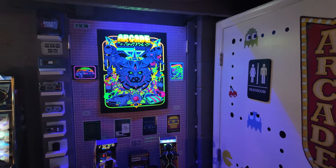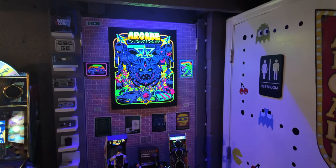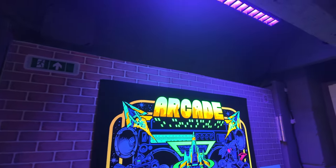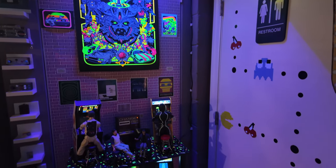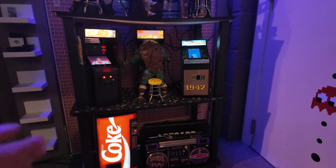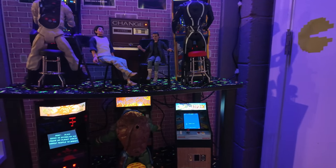Here is my little shrine when it comes to mini arcades from New Wave Toys. I got these little blacklit posters and stuff like that. So there's a blacklight up there, as you can see here. A bunch of different ones. There's a couple of new ones compared to last year's game room tour, like the Coke machine and stuff like that. You can see that they're all kind of running there. All having a good time.